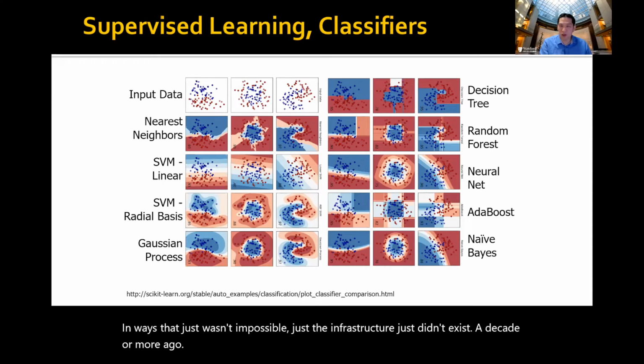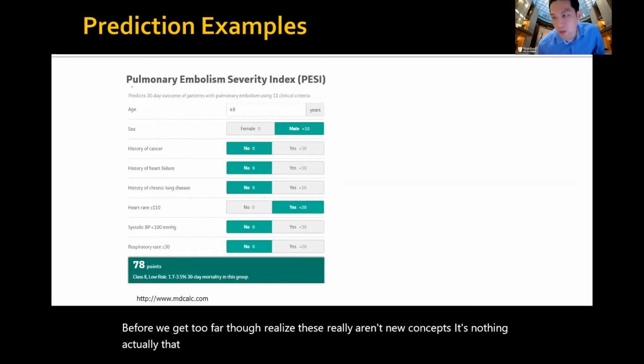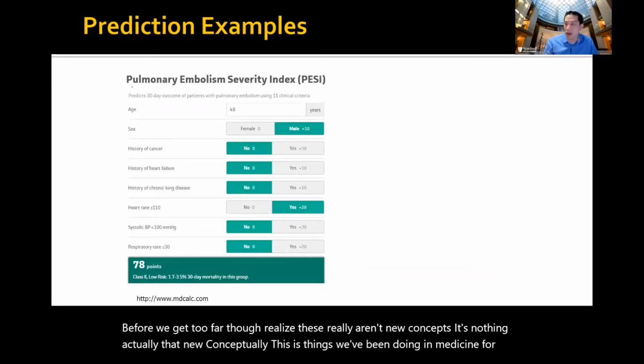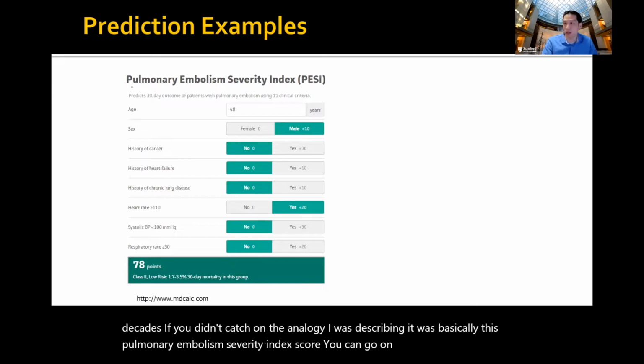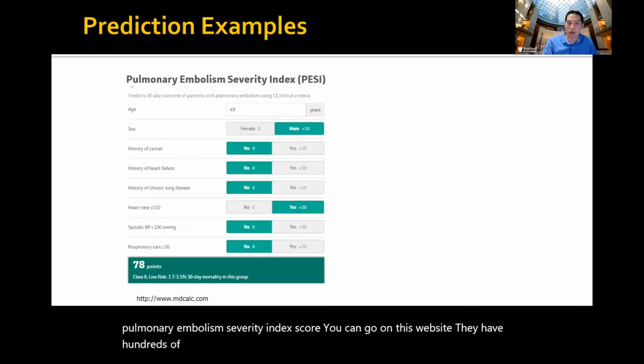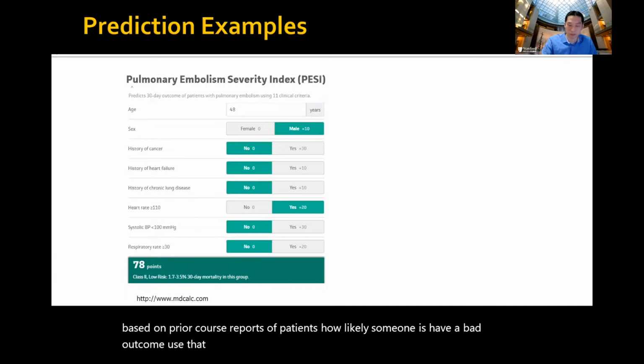Before we go too far, though, realize these really aren't new concepts. It's nothing actually that new. Conceptually, this is things we've been doing in medicine for decades. If you didn't catch on the analogy I was describing, it was basically this pulmonary embolism severity index score. You can go on this website, they have hundreds of example risk scores have been calculated. And based on that, it estimates based on prior cohorts of patients, how likely someone is to have a bad outcome, use that to grade your decision making.